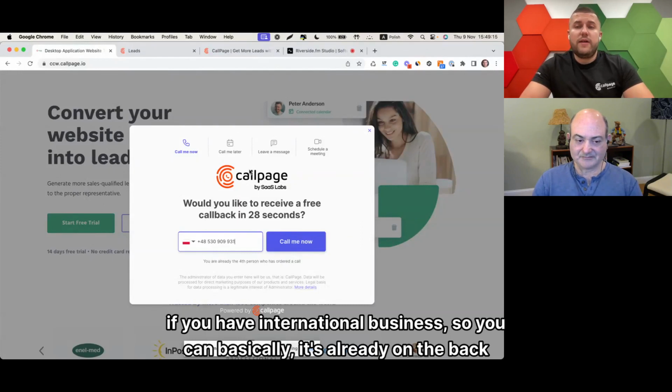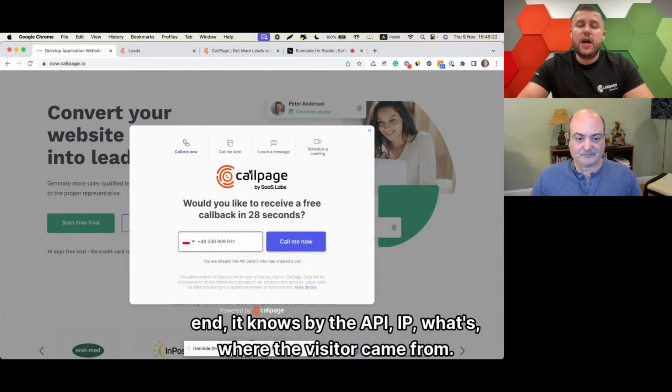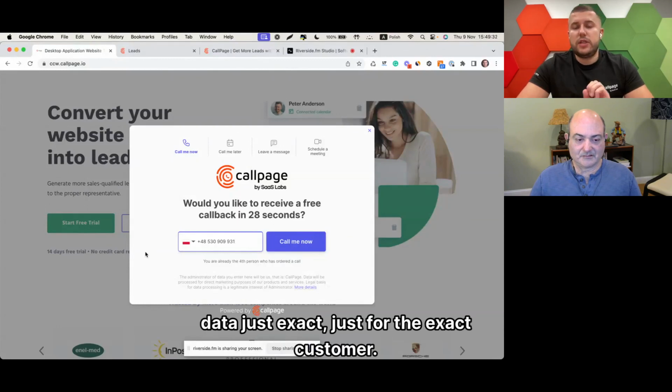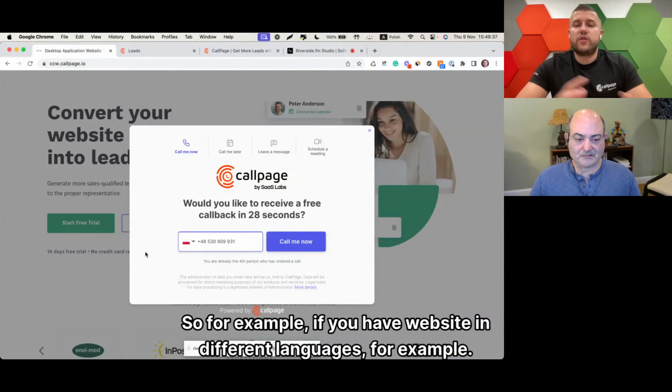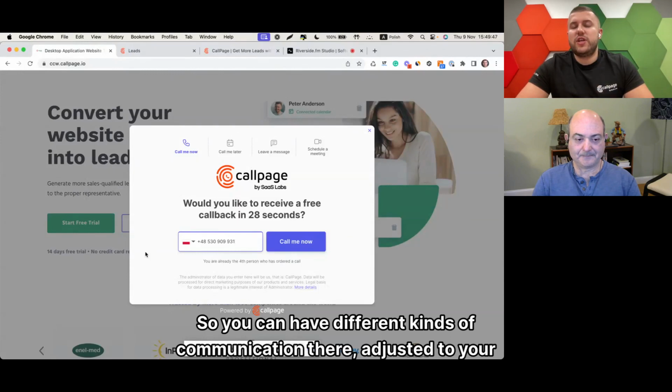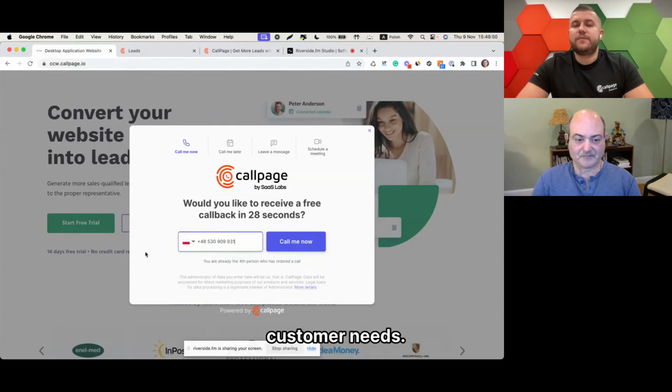Yeah, if you have an international business, it's already on the back end. It knows by the IP where the visitor came from, so it offers even the phone number format, all the respective data just for the exact customer. For example, if you have a website in different languages, English, French, maybe German, or even Polish, you can have different communication there, adjusted to your customer needs.